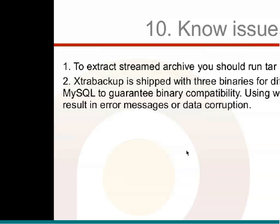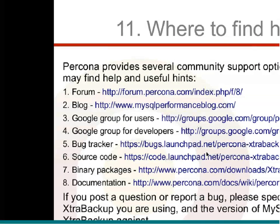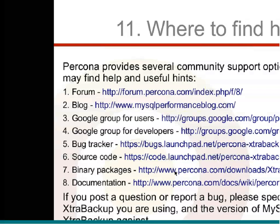But besides the bug tracker, we have some other options. Percona provides several community support options where people may find help. First of all, there's a forum where you just ask a question and someone will help you. Our MySQL Performance Blog has posts where you may find very useful tips and very specific aspects of using InnoDB and XtraBackup in particular. Also, we have Google Groups for users and developers, the bug tracker and source code tree at Launchpad I mentioned, the binary packages you may find at the Percona.com site, and the documentation pages are also located at the Percona.com site.